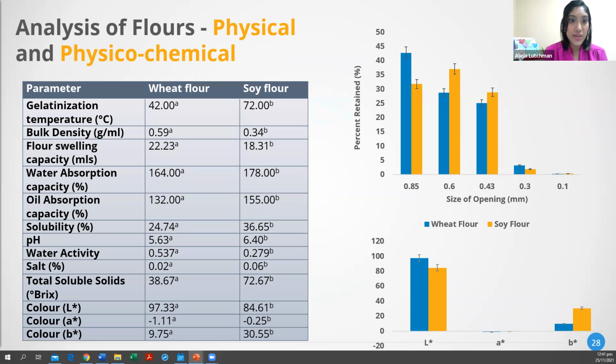The pH value of the soy flour was higher than the wheat flour. So it's actually closer to neutral, which is good for use in products. It means that it could actually increase the alkalinity of a product. And this is important for persons who have peptic ulcers or sensitive stomachs, and they really need to consume items within that neutral range or close to that neutral range.